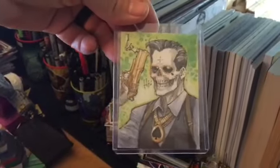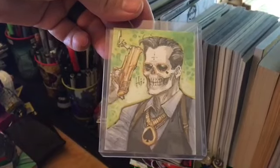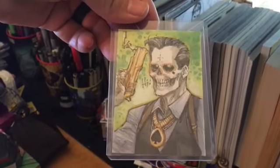Oh, check out this awesome sketch that Kenneth did for me. The great Kenneth Rocafort, always killing it every day, slaying it every day.